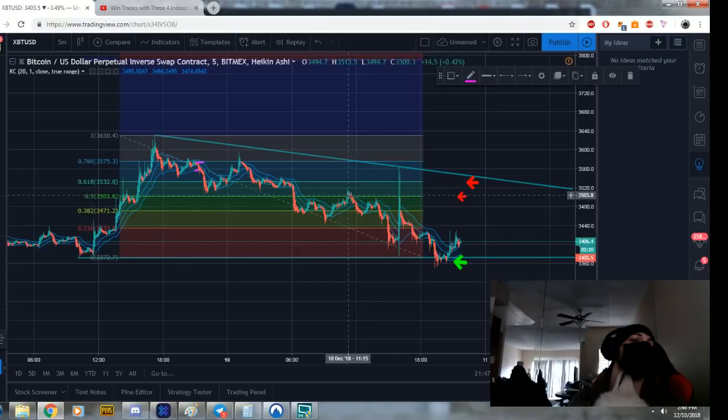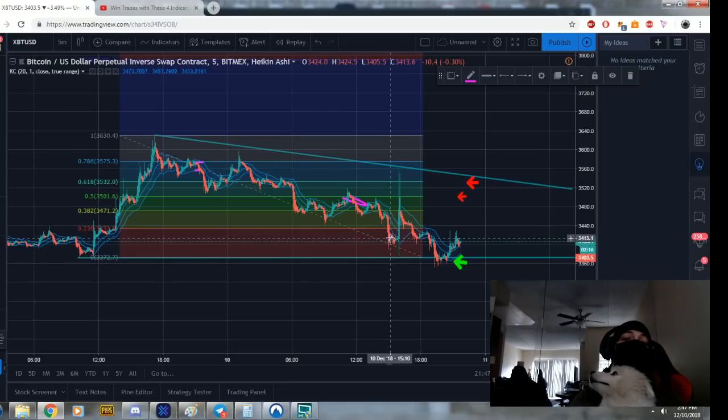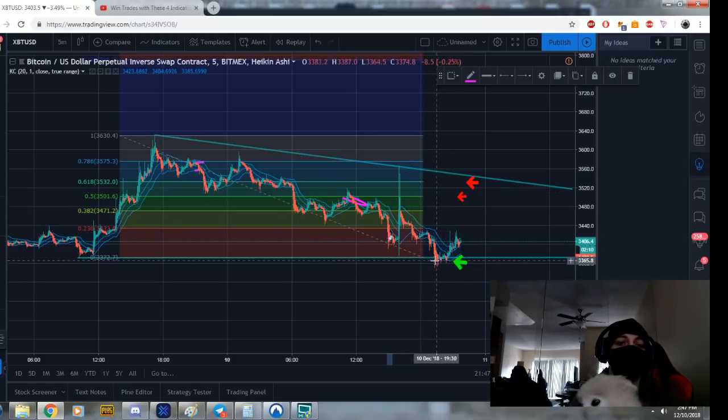Entered our first short somewhere around here. Exited literally right here before the pump. Entered again during the pump. Exited at the bottom while we were chilling. We chilled down here for a while. Didn't look like we were going to break down. Closed half my position, a little bit less than half my position. And now we're seeing what happens next.